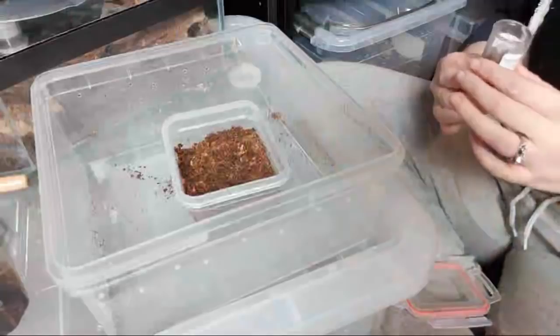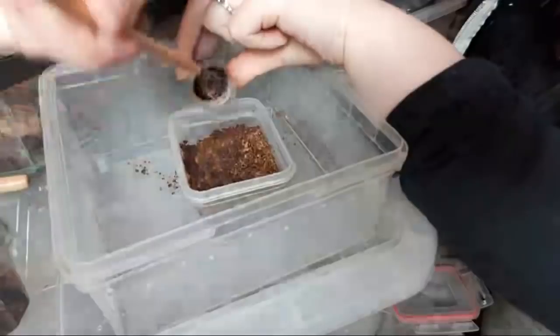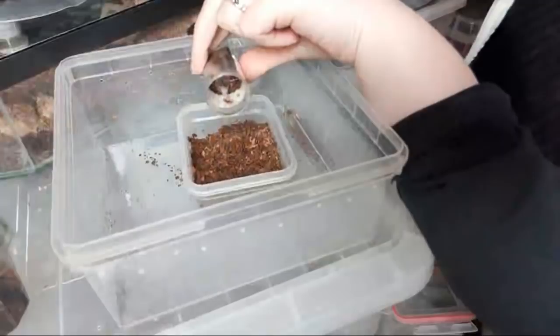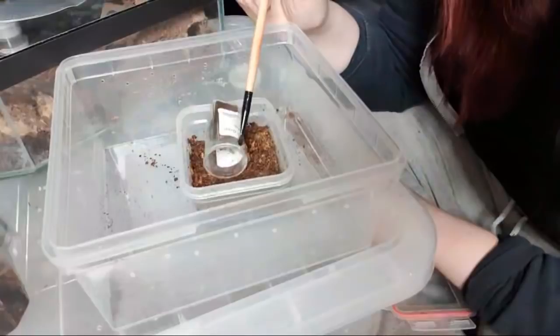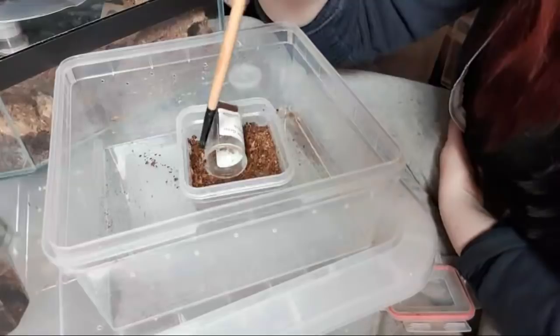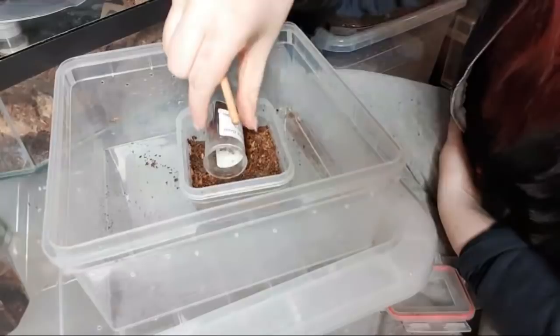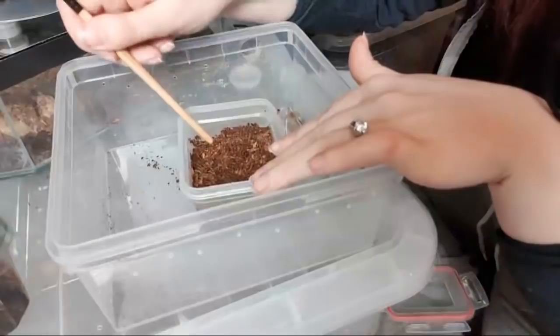Are we done with a little brush now? So, off the side. Go on. Why is it always the small ones that give me trouble? Small ones generally give me trouble. Should I make it a burrow? Make it a burrow. Because there's no cork bark in it. I need to find some first.